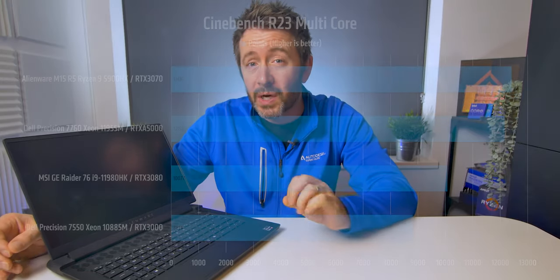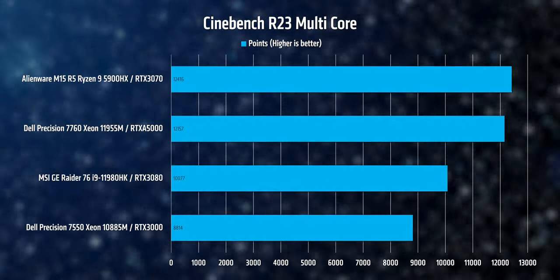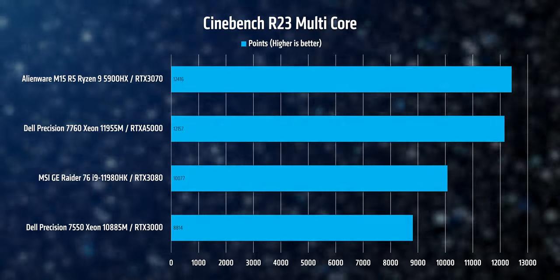But of course, what was very glaringly apparent was that this dominated across pretty much all the parallel compute tasks, like V-Ray rendering, KeyShot rendering, and all that was backed up by an impressive, for a laptop, Cinebench multi-core score. But like I said, I'm a 12th gen fan.